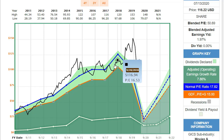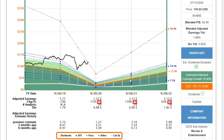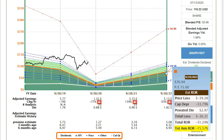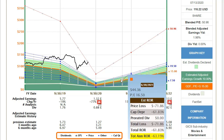But right now, as you can see, first of all, they had this drop, and even though they are projected or estimated to have some rising earnings here, they're simply too far down there. If we're looking at the forecasting, as you can see, if they were to move down to some sort of fair value down here, somewhere in the next couple of years, we would still be losing 10, 15, 20% per year. And I have a hard time investing in something like this.